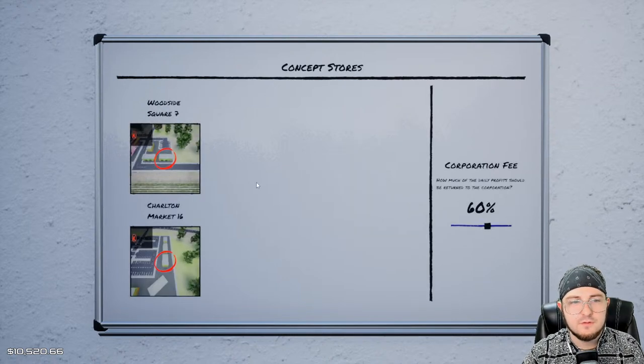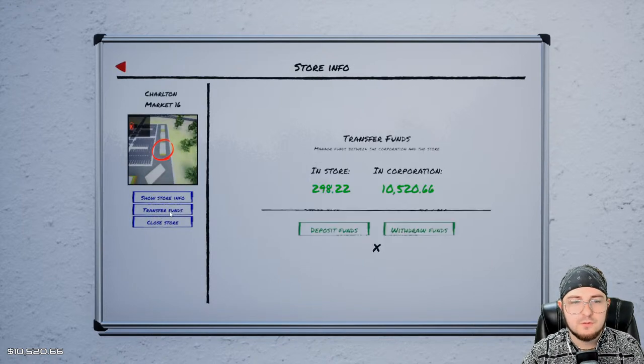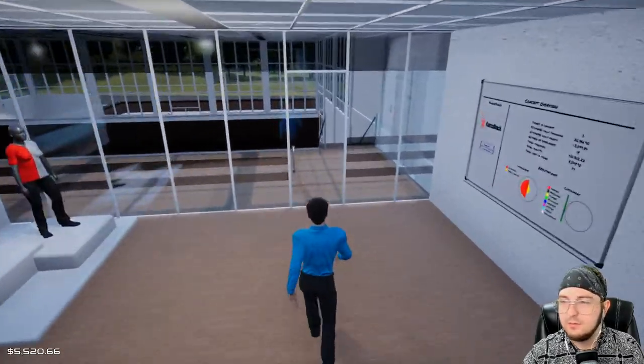That's not the store. Is that the store? No, that is the store. Yeah, that's the store. We want to transfer some funds. I would like to deposit. Wait, yeah, deposit, right? Withdraw, deposit. Deposit. Select the amount of money that we transfer to the store. Okay, I want to deposit $5,000. There we go. $5,000. Absolutely.